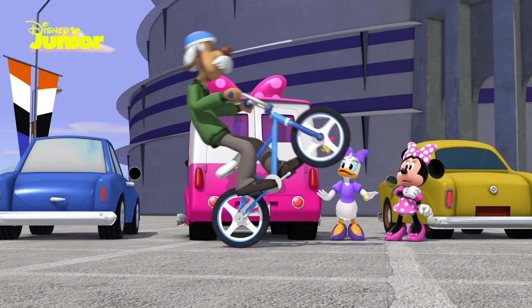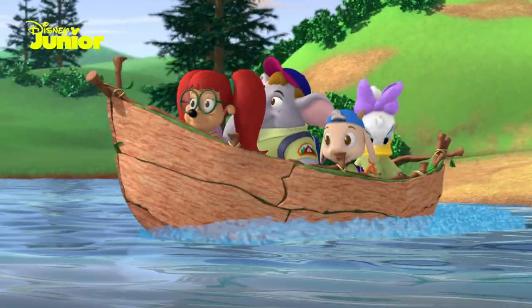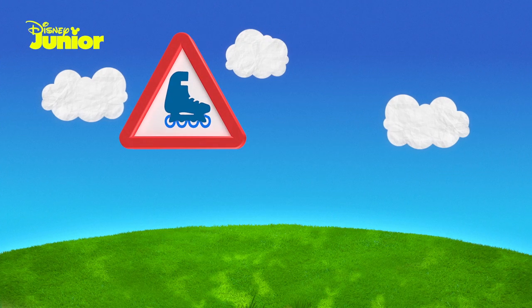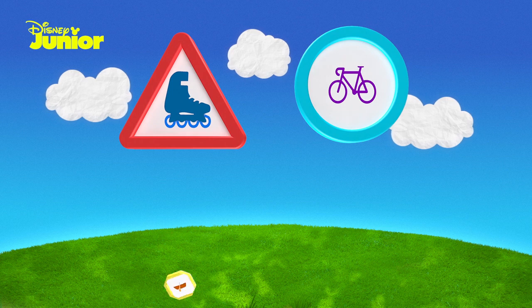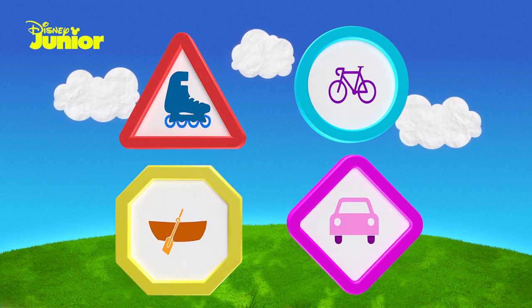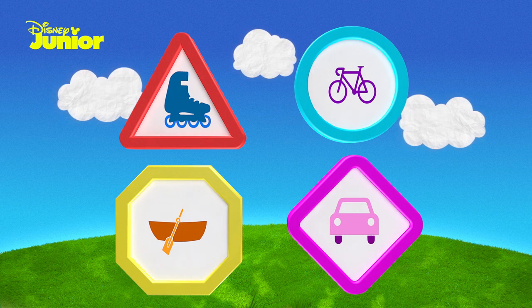Hot dog! Which one of these types of transport doesn't belong on land? Rollerblades? Bicycles? Rowboats or cars? Can you spot the odd one out that doesn't belong on land?